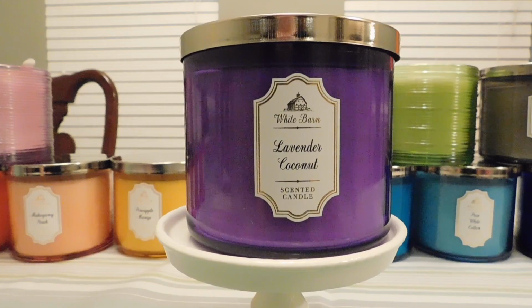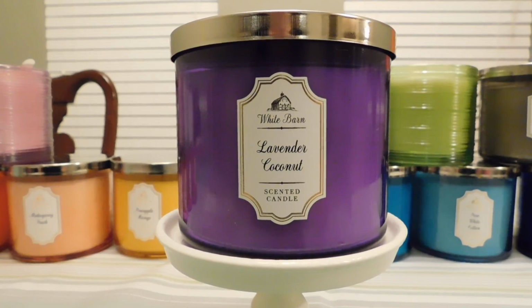I love to burn this during bath time. To me, lavender is so relaxing and soothing, so I love to burn it at night. It really just feels like it helps me sleep. And this version with the coconut is really interesting because I still, even now, don't pull too much coconut individually. I just really get the lavender. But when it's burning, that coconut really does come through.